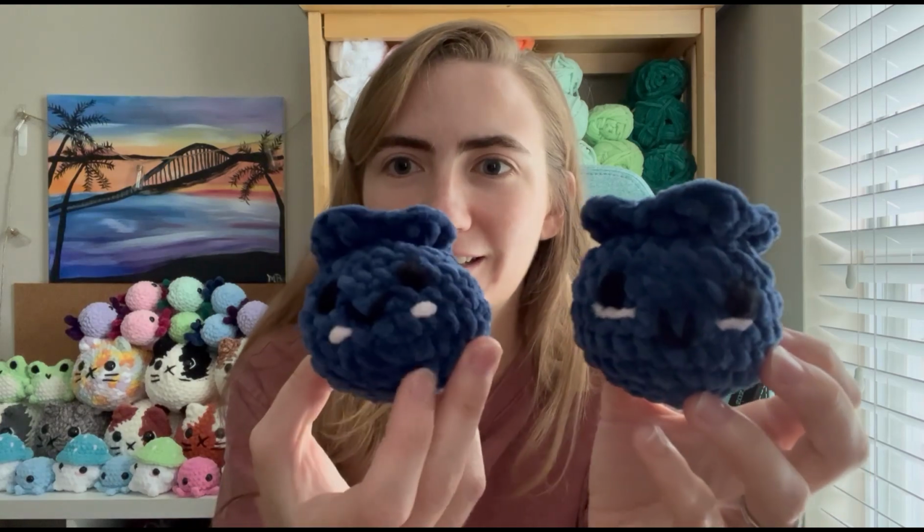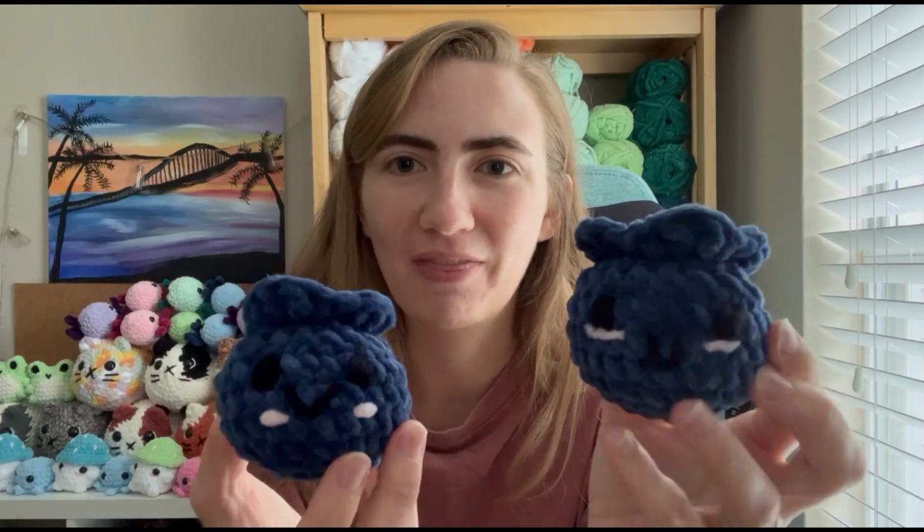If you guys have any tips for embroidering eyes, just let me know in the comments below because I'd really like to learn how to do a better job with that. But yeah, so our 2 blueberries are done.